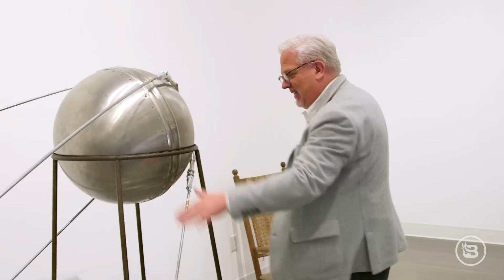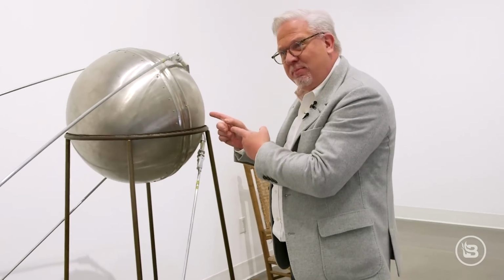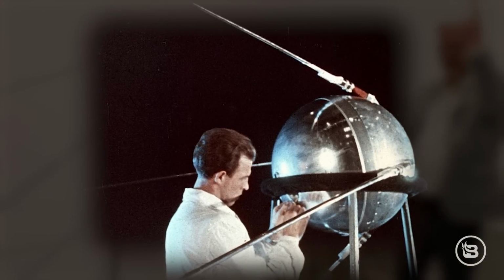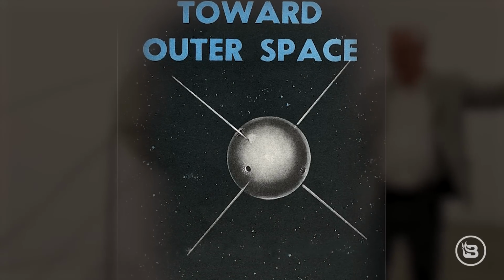I was here a few weeks ago, and it didn't have these on it. It was just sitting there, and I saw this, and I walked up to somebody and went, is this Sputnik? I can't believe it. There's Sputnik, only 4 in the world. They made 4. One there. One there that burned up. Then one in Russia, at their Smithsonian. They gave us one for our Smithsonian.